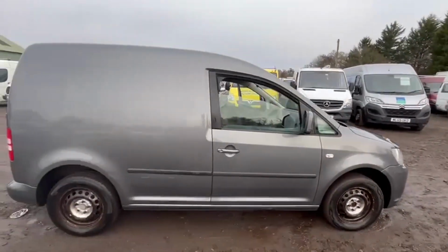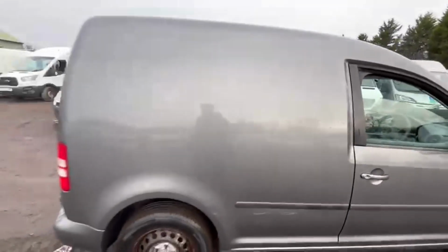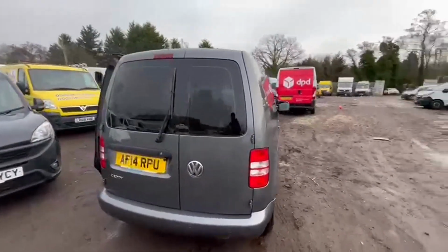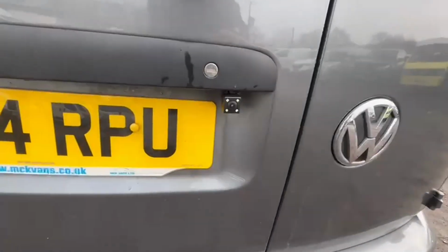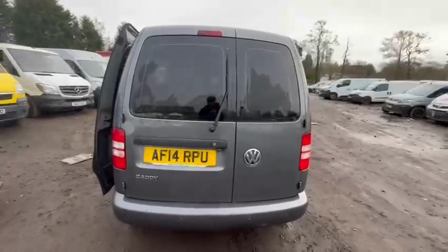Runs great. So we suspect there is an issue with the clutch on this, as soon as you put it in gear it stalls. Don't think it's anything electronic, as there are no fault codes whatsoever. Should just be a simple clutch change job, but who knows. Condition summary: bodywork is very clean and presentable.